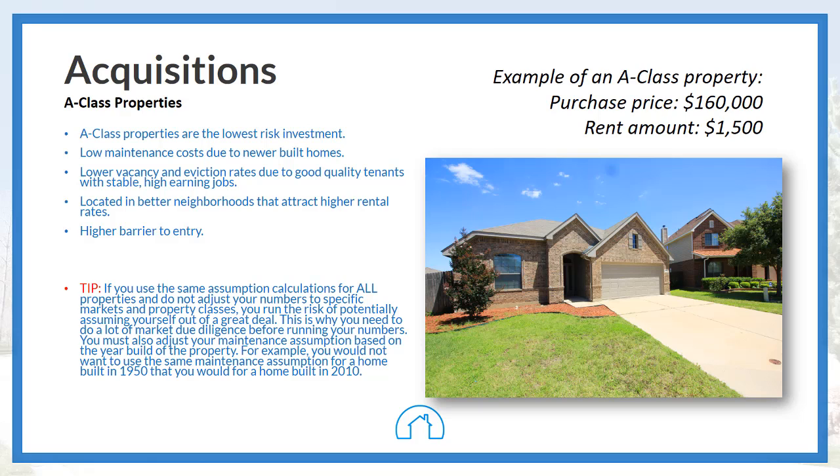And so with A-class investments, that's obviously going to be your lowest risk. You're not going to have a lot of risk with these ones because you're generally buying in better neighborhoods, newer built properties that aren't going to cause a lot of maintenance and breakdown on you. Low risk for eviction, better quality tenants, people that have stable, really good jobs. In my A-class investments, I get a lot of people in the medical field, nurses, hospital technicians, school teachers, things like that. That's who I'm seeing move into my properties.